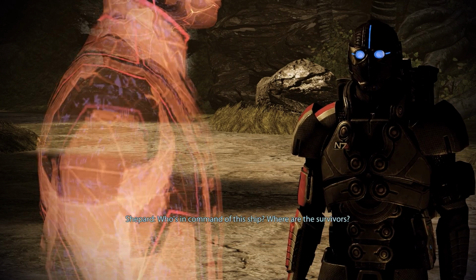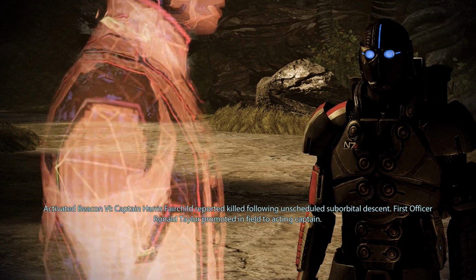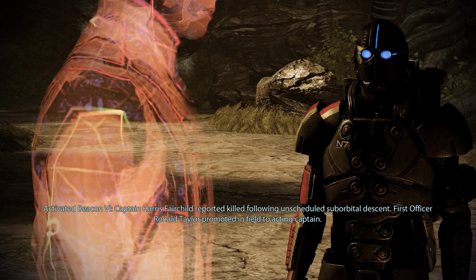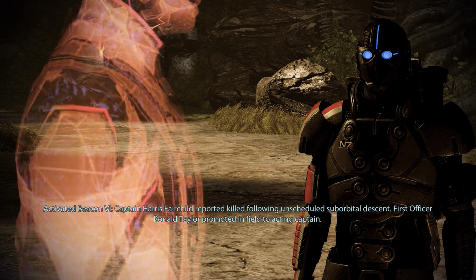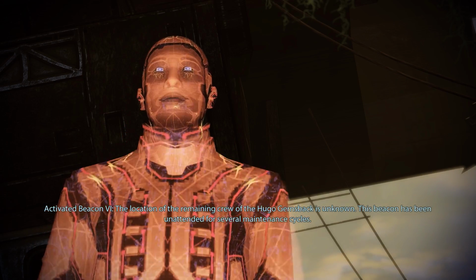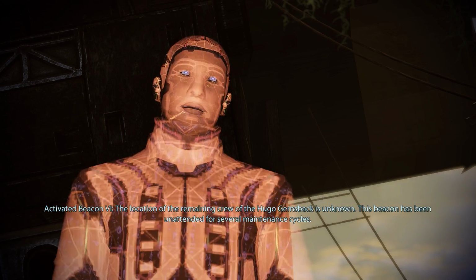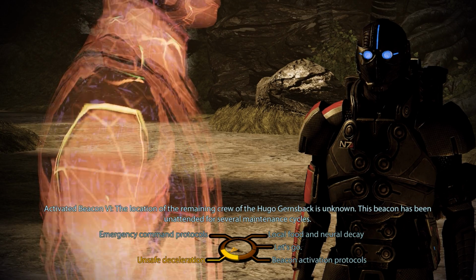Who's in command of this ship? Where are the survivors? Captain Harris Fairchild reported killed following unscheduled suborbital descent. First Officer Ronald Taylor promoted in-field to acting captain. But where is he now? The location of the remaining crew of the Hugo Gernsback is unknown. This beacon has been unattended for several maintenance cycles.